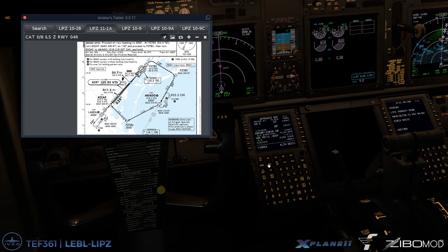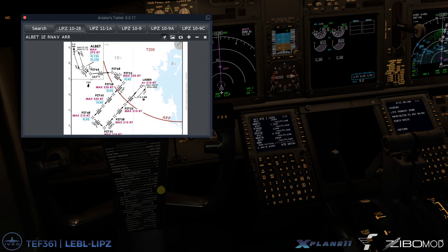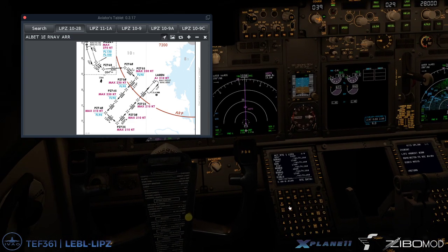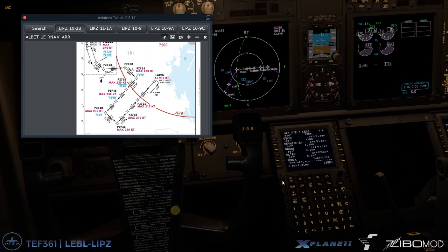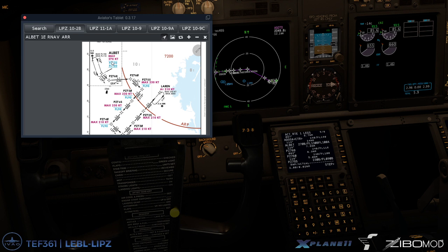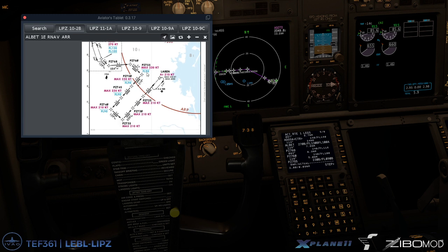So let's go into our planning. Let's see what we are doing there for the approach. Are we expecting the approach? So let's go to the plan mode. Our first waypoint is Albert. There, Albert, we have to be there max 270, and below 130 and above 100. That's correct. Papa Zulu 755, we have to stay max 3C below and flight level 900 below. Okay, that's also correct.